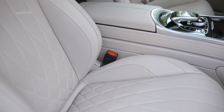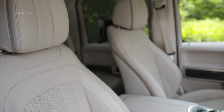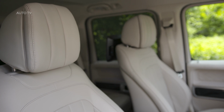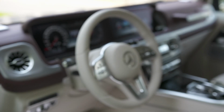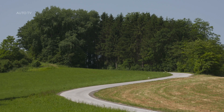Underway, the new G400d immediately feels more muscular than the G350d. Despite tipping the scales at 2,397 kilograms, it accelerates with great verve and resolute refinement. The advanced diesel engine is nearly silent upon startup and tremendously well isolated from the interior. So much so, in fact, that it's barely audible over the excessive wind buffeting that develops around the top of the G400d's upright windscreen and sizable door mirrors on the move.